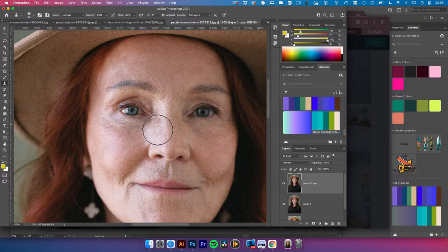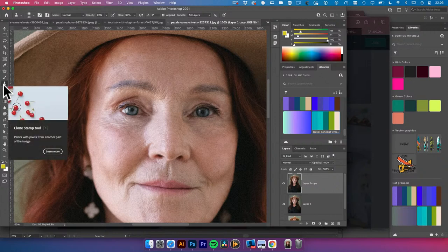And then just kind of paint over the top and kind of blend it a little bit. One way to work. Also make sure up here where it says sample, all layers is selected, or current layer, just pay attention to where you're sampling from. Okay. Another way to work is hit the letter S, this was the stamp tool, then hit the letter J.